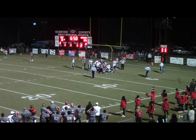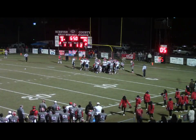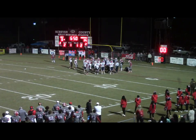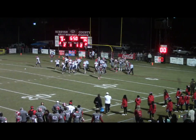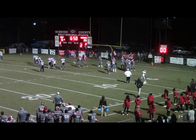He's still leaning. The Dogs say touchdown, and the officials make no indication that he got in. As Dalton was about to jump, somebody hit him around the legs, so he never was able to get up in the air. And he just kept pushing and pushing and pushing, and it looks like the Dogs may have gotten the call from the official. And they have scored a touchdown.